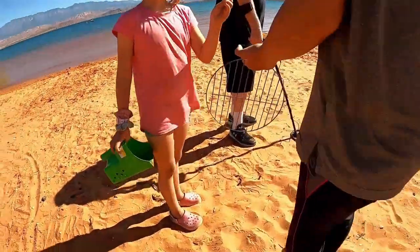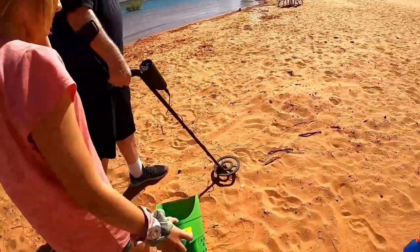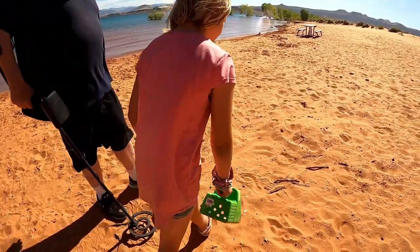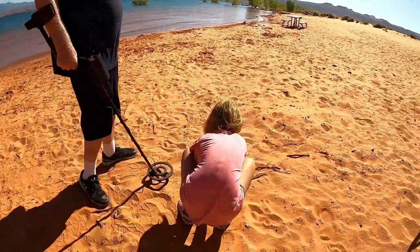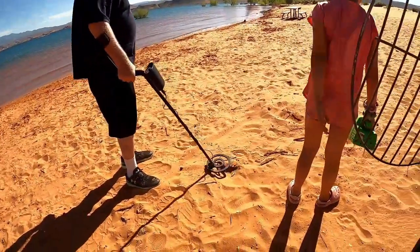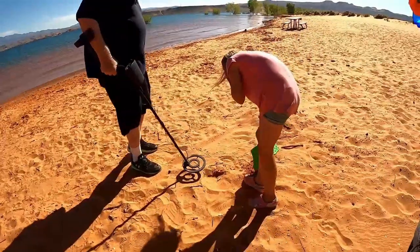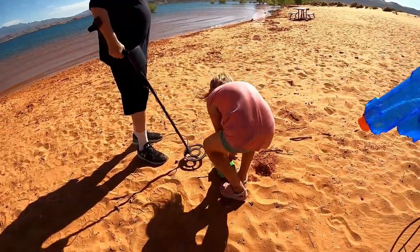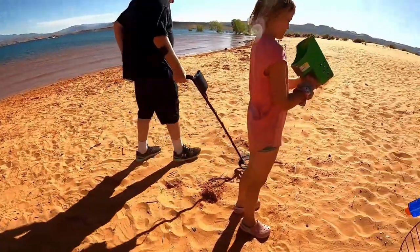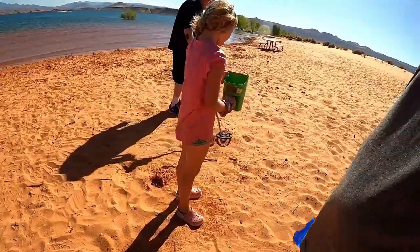Another coin alert right here. This one's right near the surface. You don't have to go very deep. Here, Mommy. Right near the surface. Me and Mommy wanted it first. Don't go too deep. No, this one's still here. You just missed it right here. Don't go any deeper, just right there on the end. Got it. That's it.